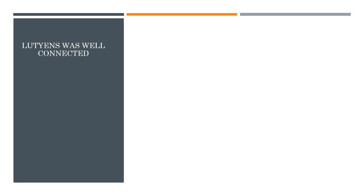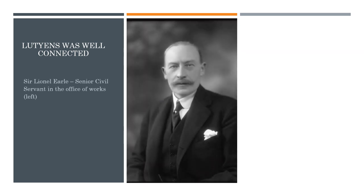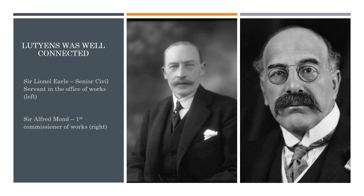We don't know how exactly Lutyens came to be appointed as the architect behind the memorial, but he was well connected in government. He was friends with both Lionel Earle, a senior civil servant in the Office of Works, and also Sir Alfred Mond, the minister in charge of public works. It's likely that one or both of these connections meant that he was the man chosen for the job.